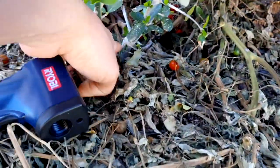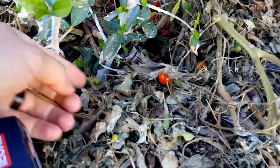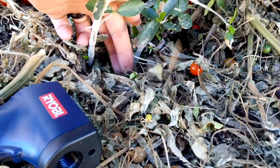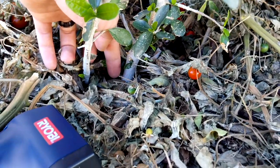But this is my hand. Let's see if I can show you this. Like, I'm not a small person, and this is larger than the thickness of my finger.